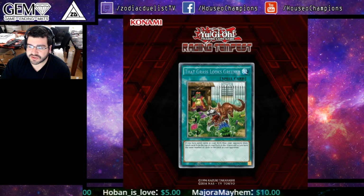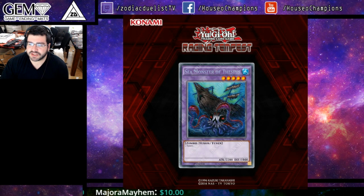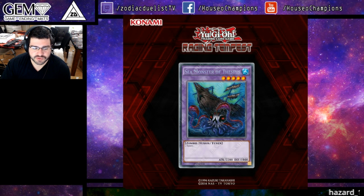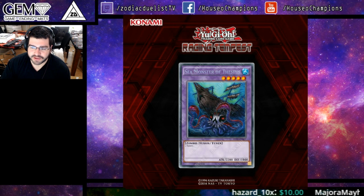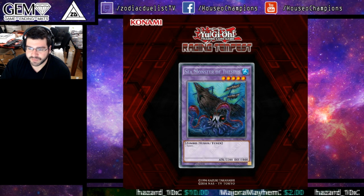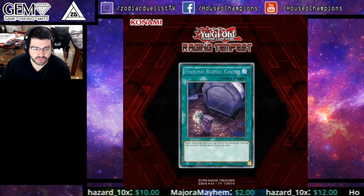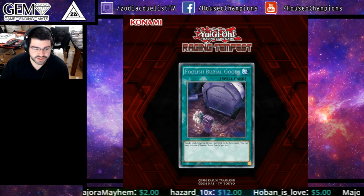That Grass Looks Greener. They managed to pull 24 of these. And Sea Monster Theseus at 25 is tied for their highest secret rare. I've been hearing from almost everybody that this is their most pulled secret rare out of everything. So Theseus may be the most printed secret rare, and this data actually seems to agree with it overall. Now their lowest pulled secret rare is Foolish Burial Goods at 20.